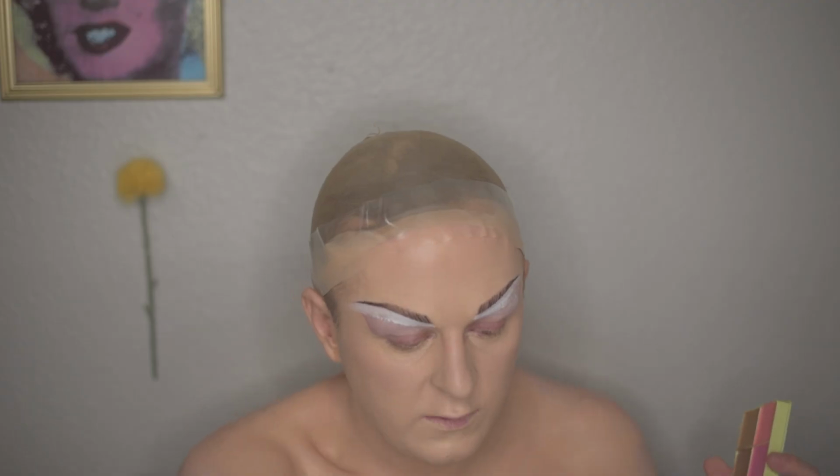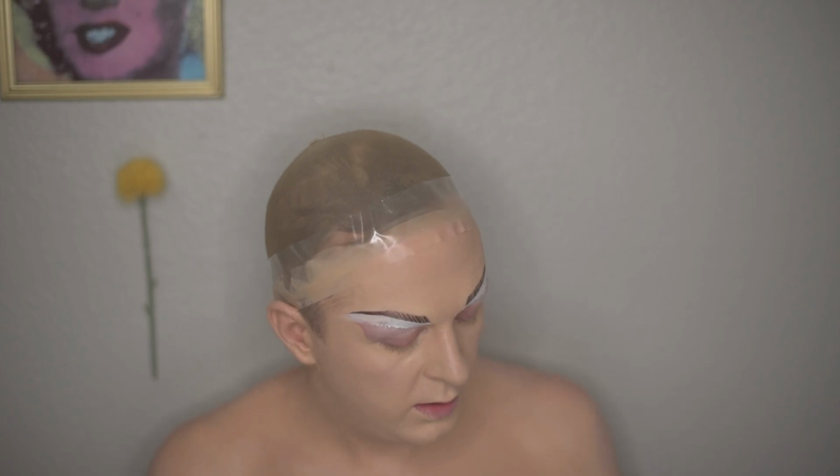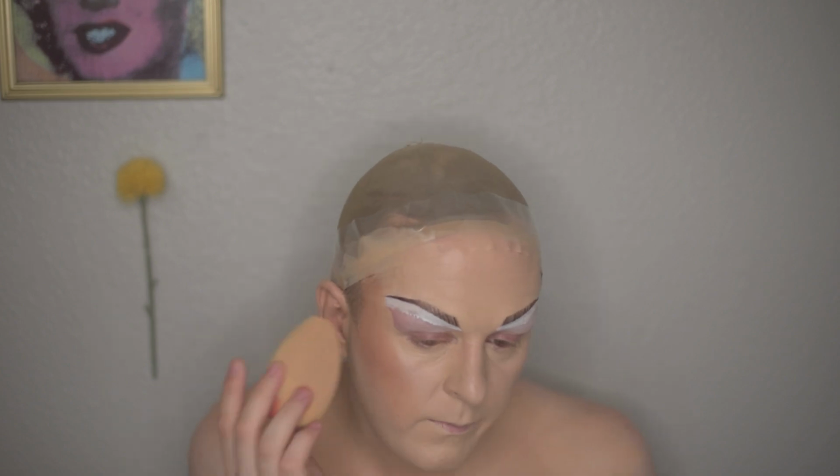I'm just going to use this curve case again, and go in with the side of my beauty sponge here. I think I'll probably go in with this really warm one for now, and then if that's too warm, I'll mix into the other one. Yeah, that looks good. I like it. I'm probably just going to do a little bit of the darker one, just literally on the pocket, so kind of right there, you see?